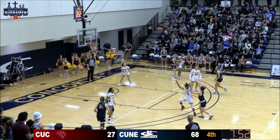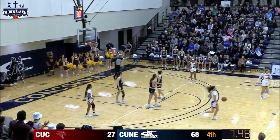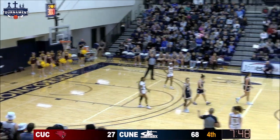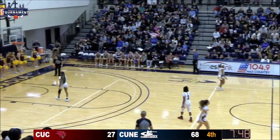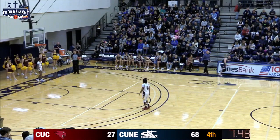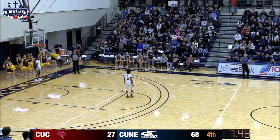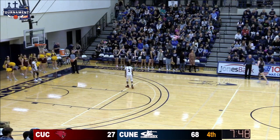Up top, Snodgrass. Reese Snodgrass for three, no good, and that's just been the one sort of cloud over this game for the Bulldogs, the three-point shooting, 6 of 25, 24%. Other than that, I think it's been good. Yeah, both teams would love to shoot a lot better than what they are from beyond the arc. Cougars are 4 for 28. I think now the Bulldogs are 6 for 26 on that shot.